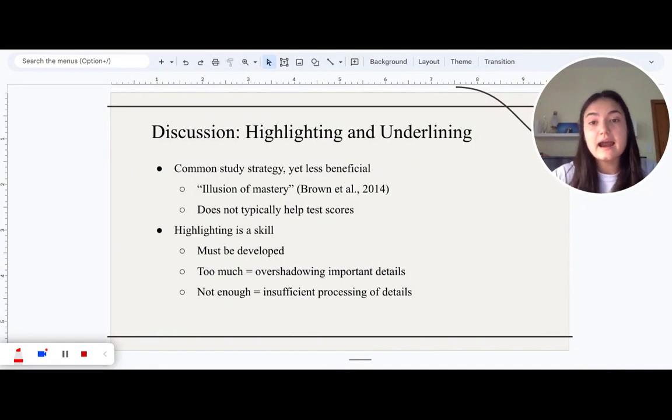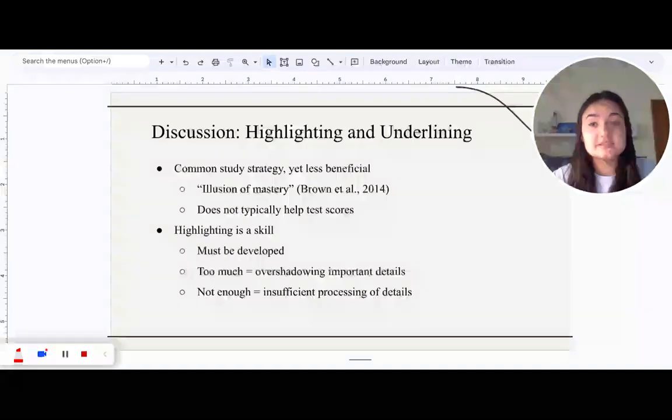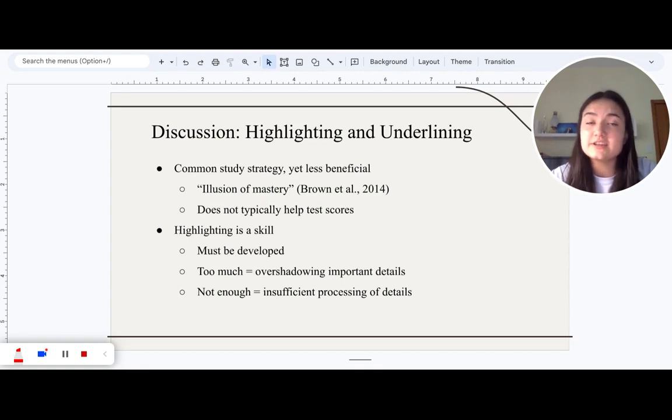When comparing the exam scores, neither of the highlighting groups scored significantly higher than the students that simply read the texts. Highlighting is a skill that must be developed to be useful. Students must learn to process which elements of a text are important and should be highlighted. Too much highlighting and important details are overshadowed, while not enough highlighting signifies that there has been insufficient processing of key details. Unless a student can successfully separate which parts of a text are crucial, highlighting is not typically beneficial.